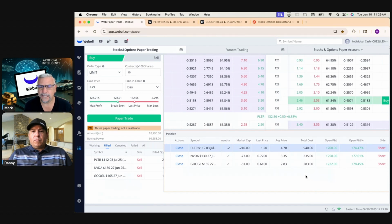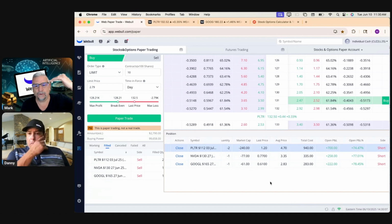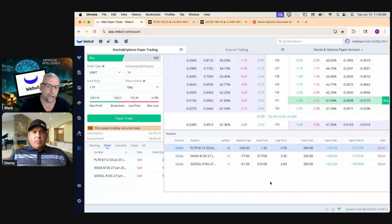You can see where the average price is, and to the left of that is the last price. That's how much the contract is worth right now. So you can see 470, which is the average price, and then you take the last price, and you can see that the contract value has decreased, which is good for us as a seller. You sold it at 470, now it's only worth 120. So you can buy it back at $1.20 per share and realize that $700 of profit. You're basically buying the contract back at a premium that's less than what you sold it for.